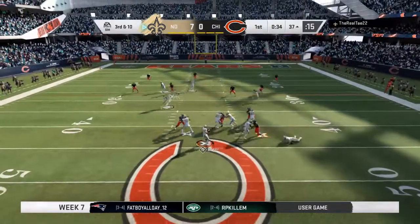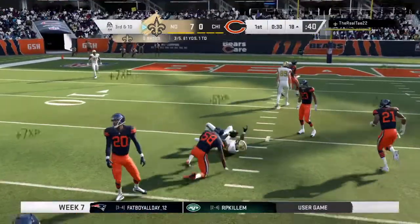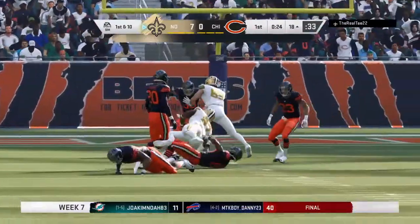Now Breeze on 3rd down. And he finds Cook. And inside the 20 before he's brought down. And he's going to have another first down as the tackle's made here at the Bears' 18.